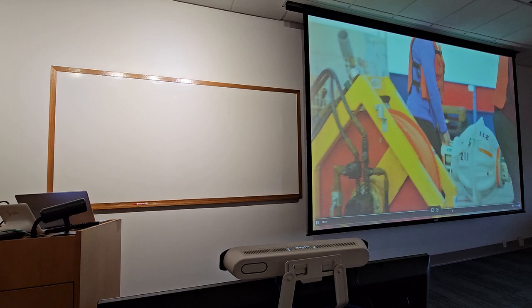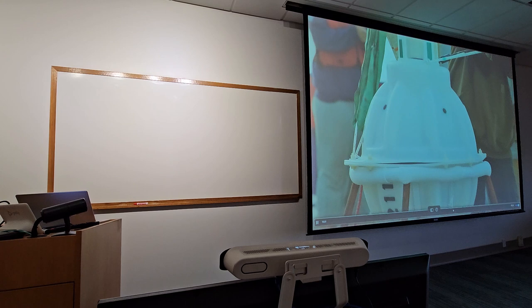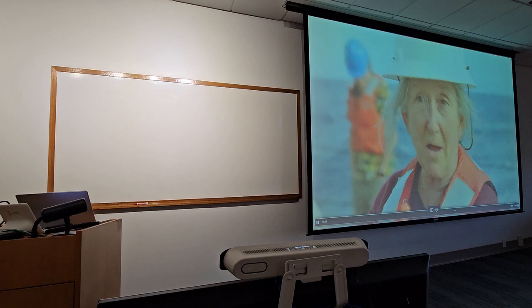This is called a CPIES. It's a current and pressure recorded inverted echo sounder. So it measures bottom current. That's measured 50 meters above the seafloor. So the instrument will sink and stay at the seafloor. And then I'll have a 50 meter cable. That's this black cable that you see. And I'll have a current meter. Inside the instrument, it measures pressure. So it's measuring bottom pressure.